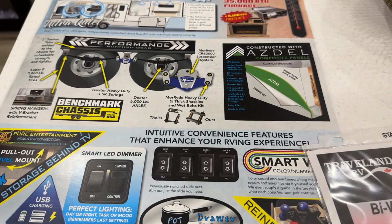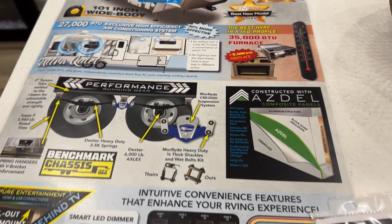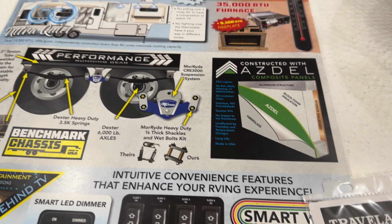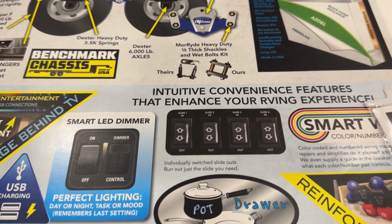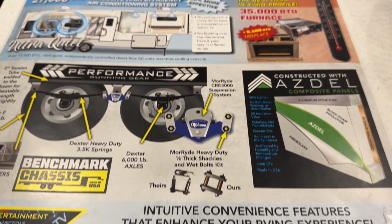You can see some of the features of Alliance. They do use Azdel, which is that green composite material that will not delaminate. They use the Morryde CRE 3000 suspension system, which is fantastic.